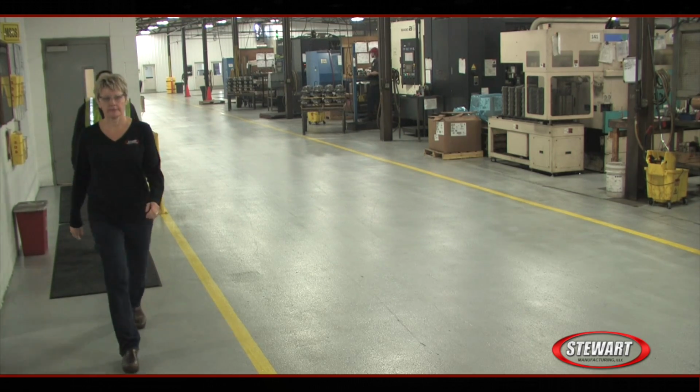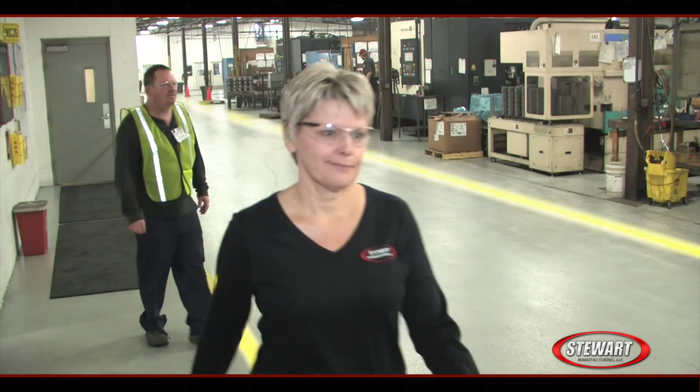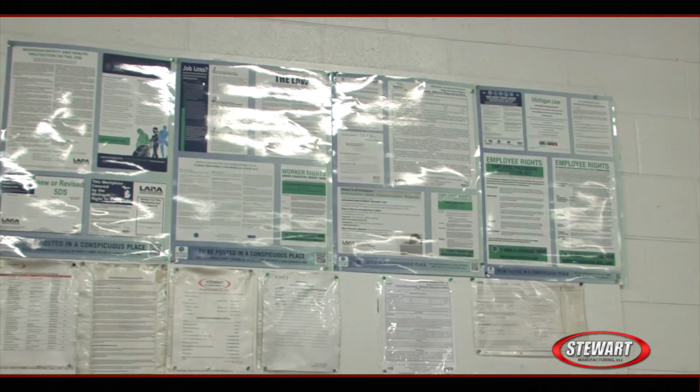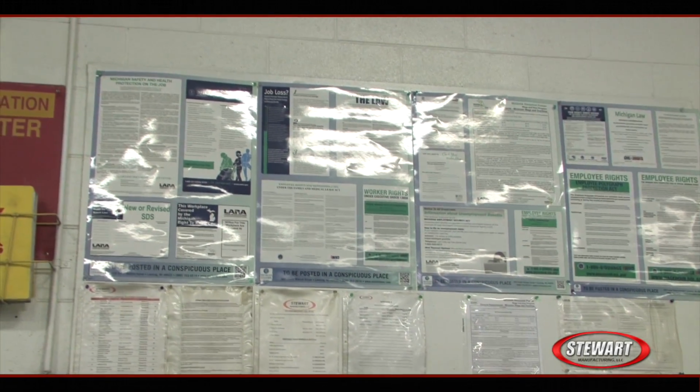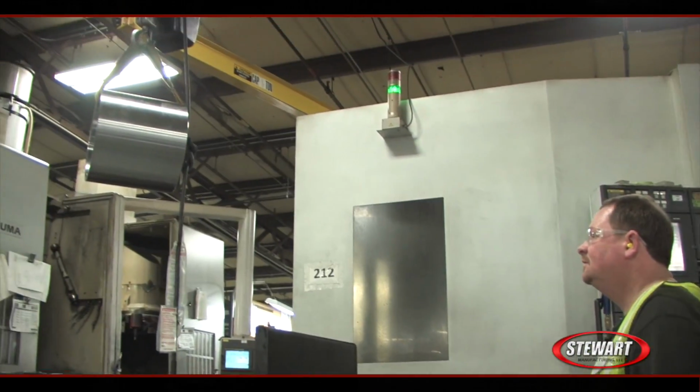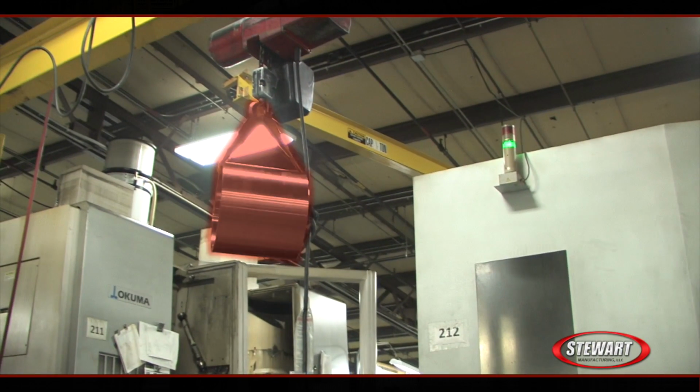Unless told otherwise, remain in the walkway which is between the yellow lines. Do not wander elsewhere without consent from your host. Pay attention to safety signs as you walk through our plant. Watch out for forklift trucks and other heavy machinery. Do not walk or stand under suspended objects.